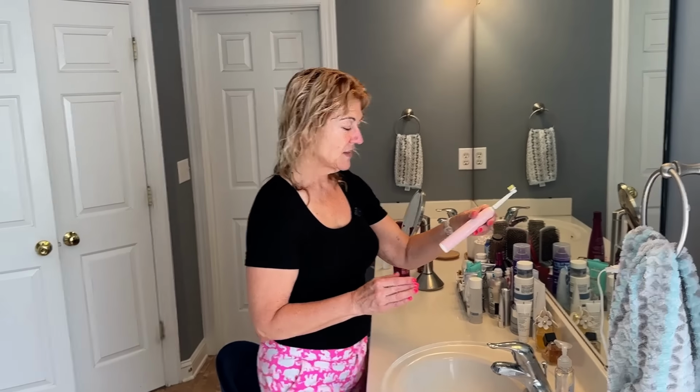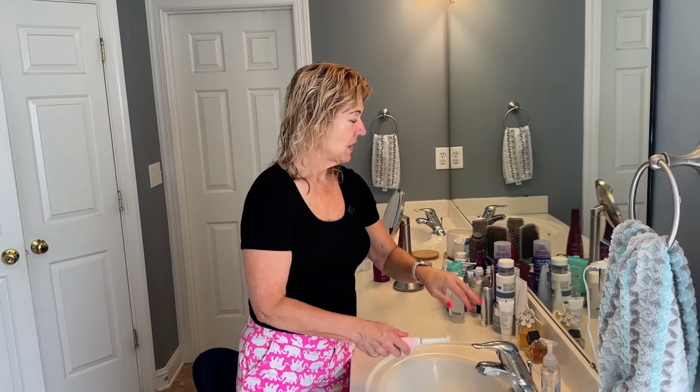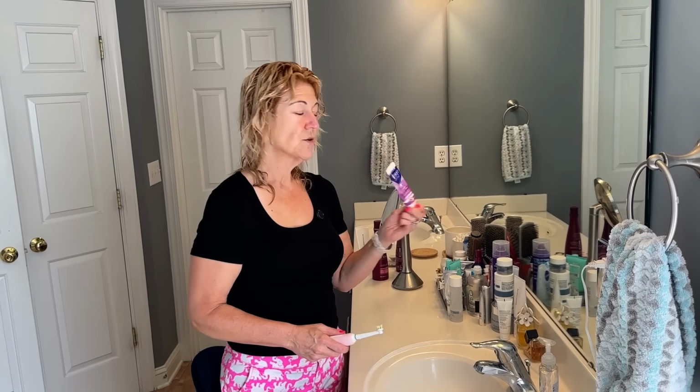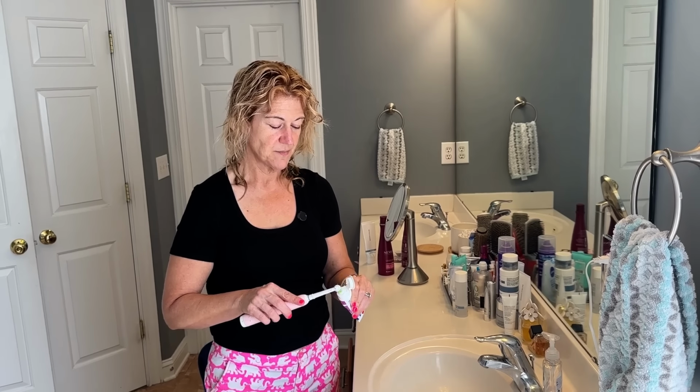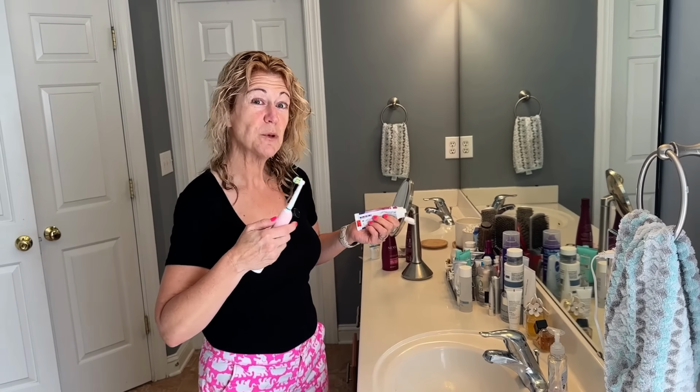The next thing I do is brush my teeth. I like this Oral-B toothbrush. I've been using these for a long time, and I like the Crest 3D White toothpaste on sale at CVS. So just a little bit, and now I'm gonna brush my teeth. So now my teeth are clean.